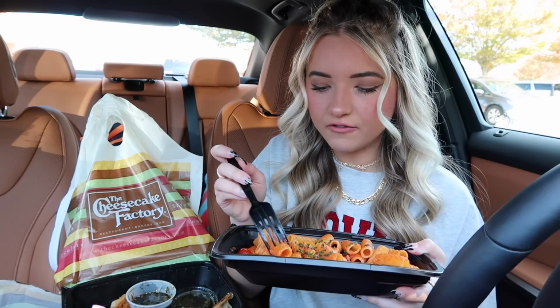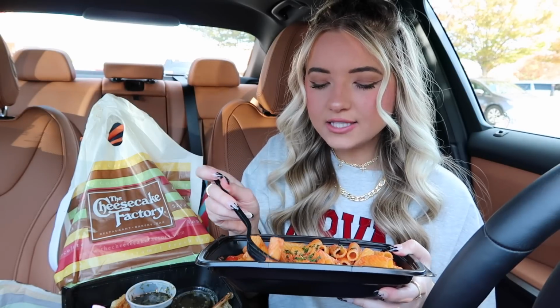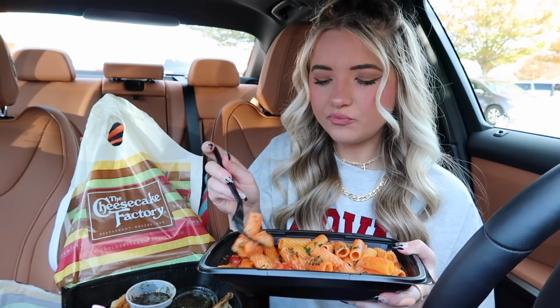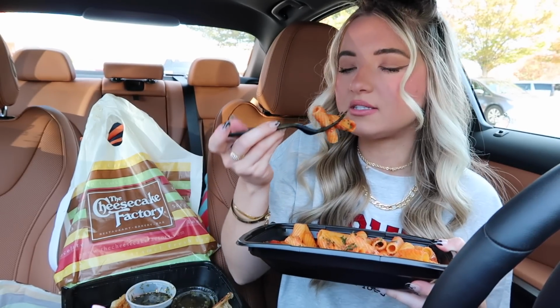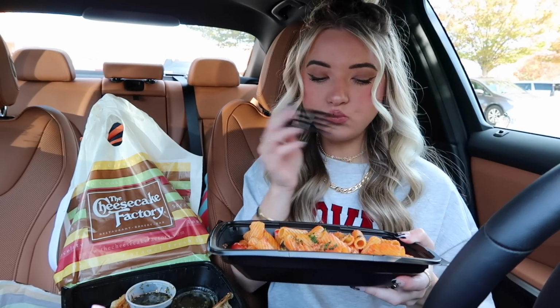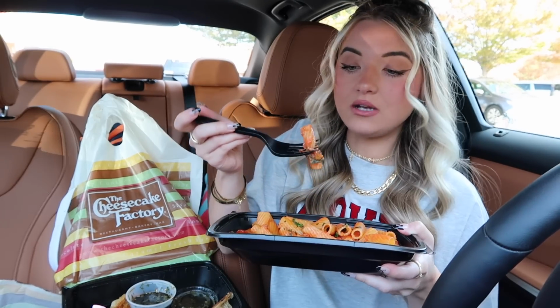Like the recipe that I got from Steph Papa's, it has a very unique flavor to it and I think it comes from the vodka. This just kind of tastes like marinara sauce. Again, it's not bad. Like this is good, but it does not compete with that homemade pasta. That is so much better.